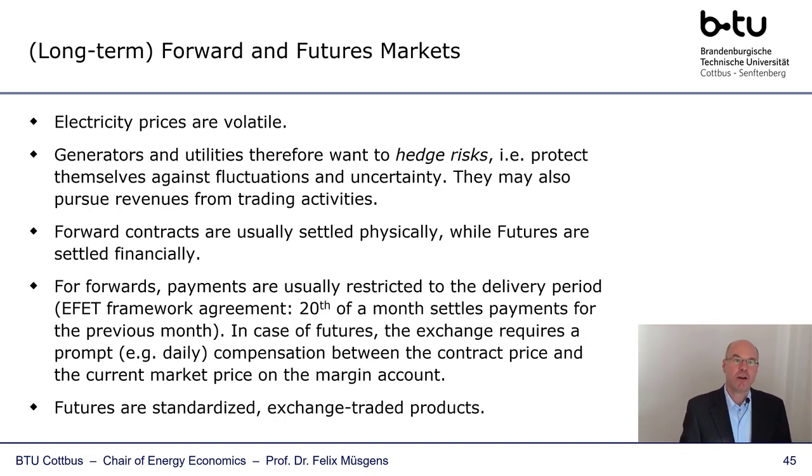Let's move on to long-term forward and futures markets. Why are they used? Well, we have already said electricity prices are volatile, and generators and utilities therefore want to hedge risks. That means they want to protect themselves against fluctuations and uncertainty. They may also pursue revenues from trading activities. So either they just want to mitigate and manage risk.